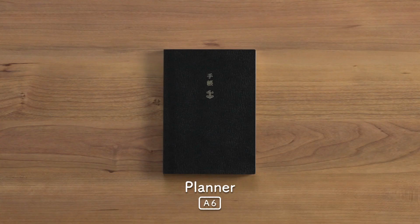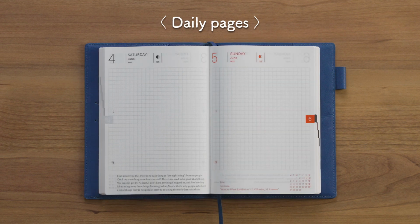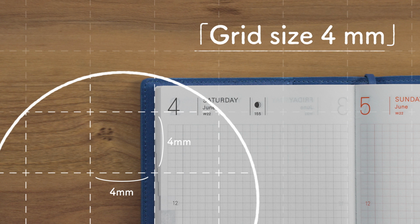The Planner is the English edition of the Daily Techo. It has a distinct black cover with Techo written on it. Its pages have red and gray accents. The design of the monthly calendar looks like this. The daily pages look like this. The pages are lined with 4mm squares to accommodate writing in any language.